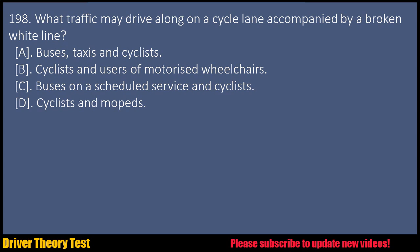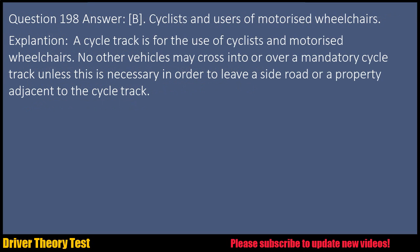Question 198. What traffic may drive along on a cycle lane accompanied by a broken white line? A. Buses, taxis and cyclists. B. Cyclists and users of motorized wheelchairs. C. Buses on a scheduled service and cyclists. D. Cyclists and mopeds. Question 198 Answer: B. Cyclists and users of motorized wheelchairs.